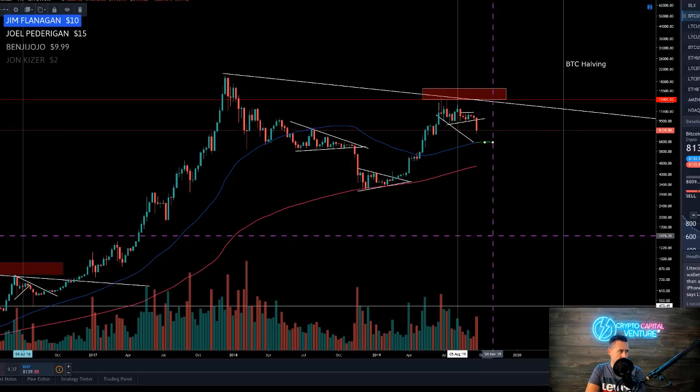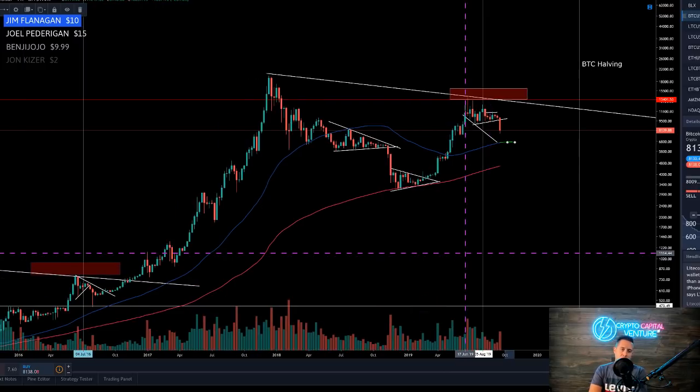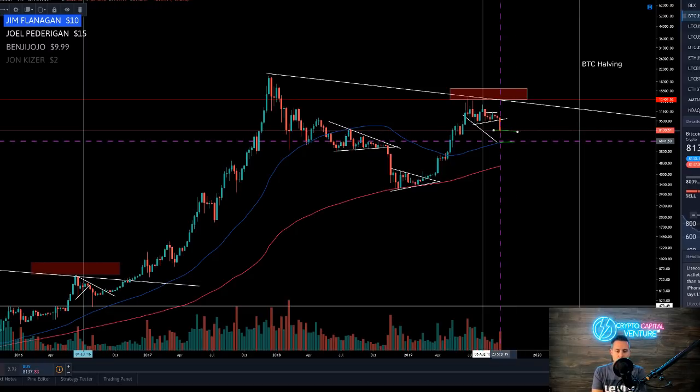So that's it. Jim Flanagan says you'll never catch the bottom. And that's extremely true. Some people might think the bottom is here, $8,100. And they might be accumulating because they're like, this is not going any lower. We're going to bounce here. And then it goes to $6,500. You have to realize when you're making your decision to accumulate, it could go lower, right? So I just bought Bitcoin and Litecoin yesterday, understanding it could go lower. Like Bitcoin can go to $6,500.